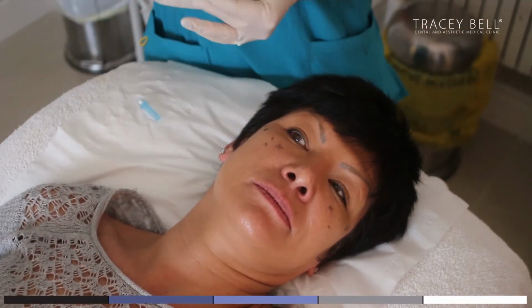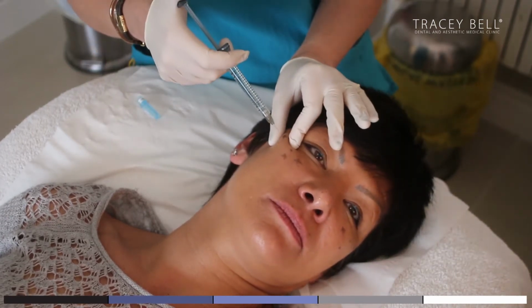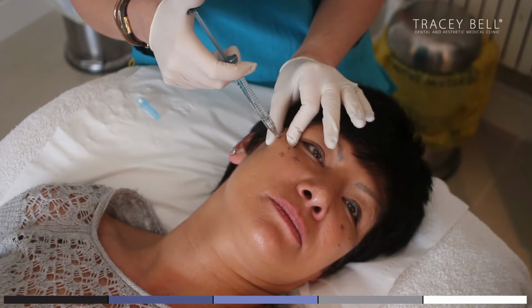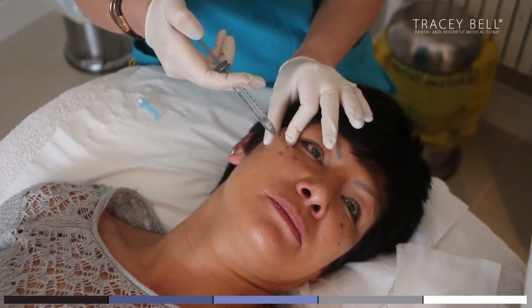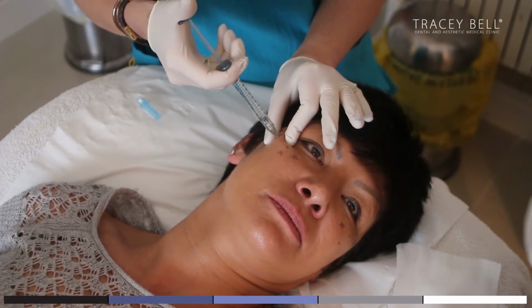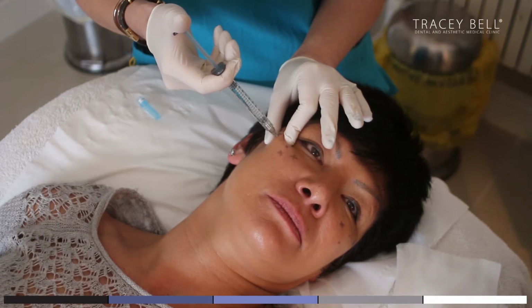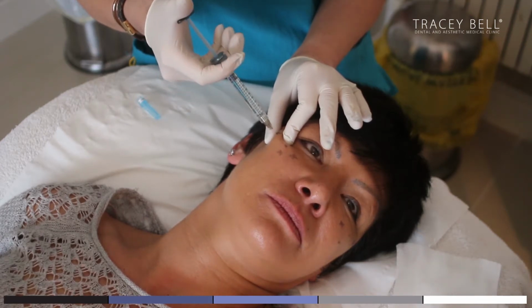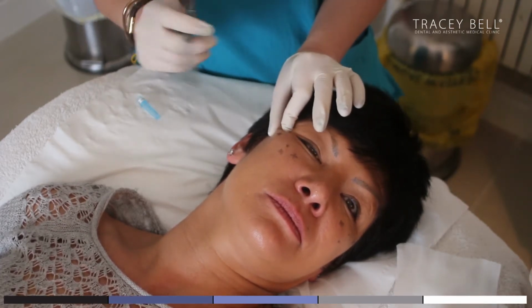Okay, so very simply, people ask me all the time, how much do you put in? It is completely dependent on the patient. So in, we aspirate, we pull back. We then inject. And on this part, CK1, I'm going to put 0.1. Very, very, very small amount.